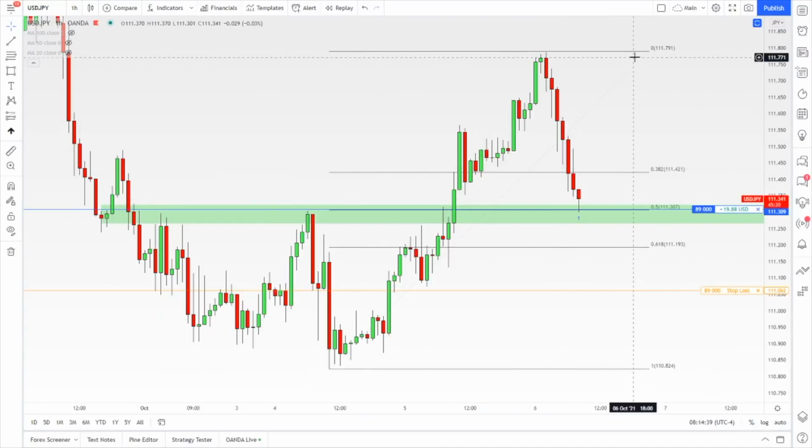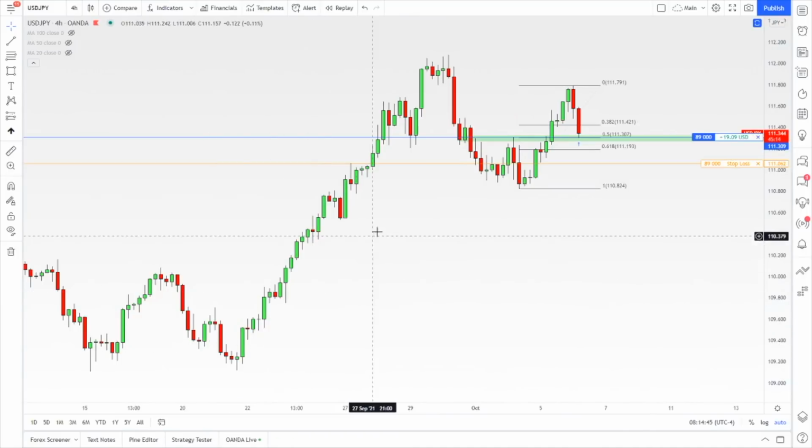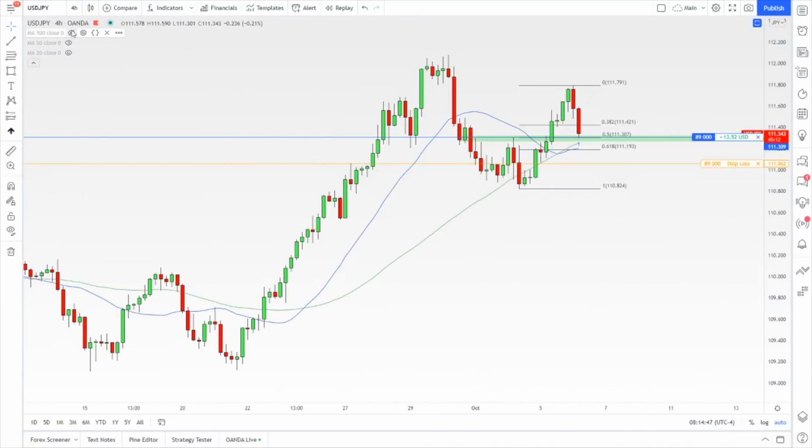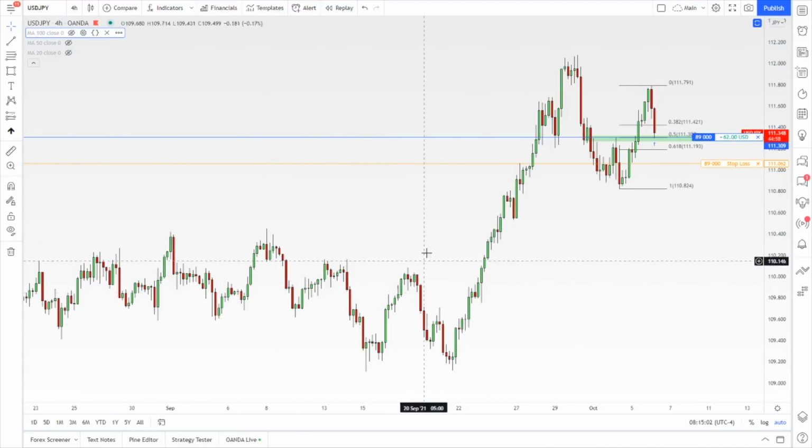So the first thing I want to point out is that if we look at the higher time frames, here's the 4-hour view, you can see that the dollar yen is trending higher. In fact, if we throw on some moving averages, you can see that they're trending nicely to the upside. So I had a bullish bias overall on the dollar anyways, from a purely technical analysis standpoint. We're going to talk about the fundamentals in a moment, but just know that overall I've been looking for a buy. After this big run up, I was looking for an opportunity to get long, and now I finally got my opportunity here.